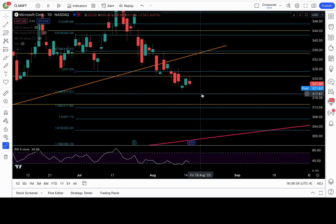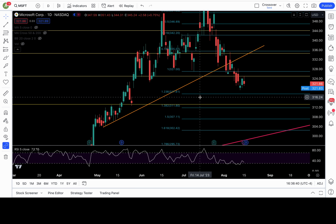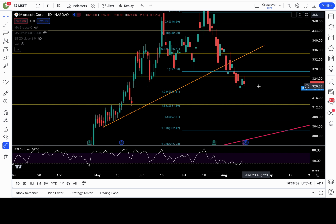I'll be favoring 317.6. Below that, holy moly, it's going to get much uglier. Below 317.6 would be 316. Gap fill at 314.5-ish, possibly down to 313, and then the next fib level's at 311.8. Overall bearish as long as below 325.